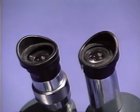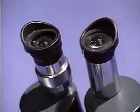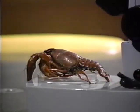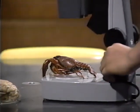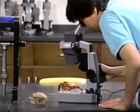Here are some examples of different kinds of microscopes. This microscope is called a binocular scope because it has two eyepieces. This dissecting microscope is used to examine larger three-dimensional specimens that aren't transparent.